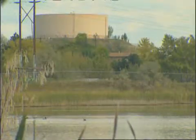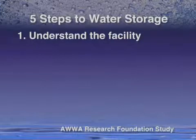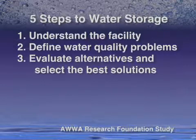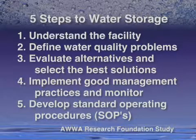So what can be done to minimize these issues in the first place and remedy them when necessary? Here is a recommended 5-step approach. Understand the facility. Define the water quality problems. Evaluate alternatives to address water quality issues and select the best solutions. Implement good management practices and monitor effectiveness. And develop standard operating procedures. Let's take a closer look at each step.